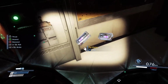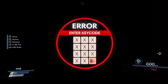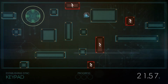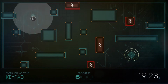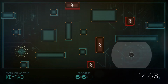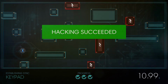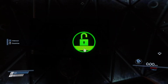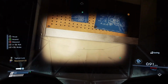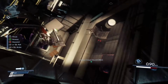Hi, hypos. Hello. Getting the hacking required to hack a corrupted operator sure paid off for keypads. Typhon lure and two neuromods. Nice. Okay, control panel.